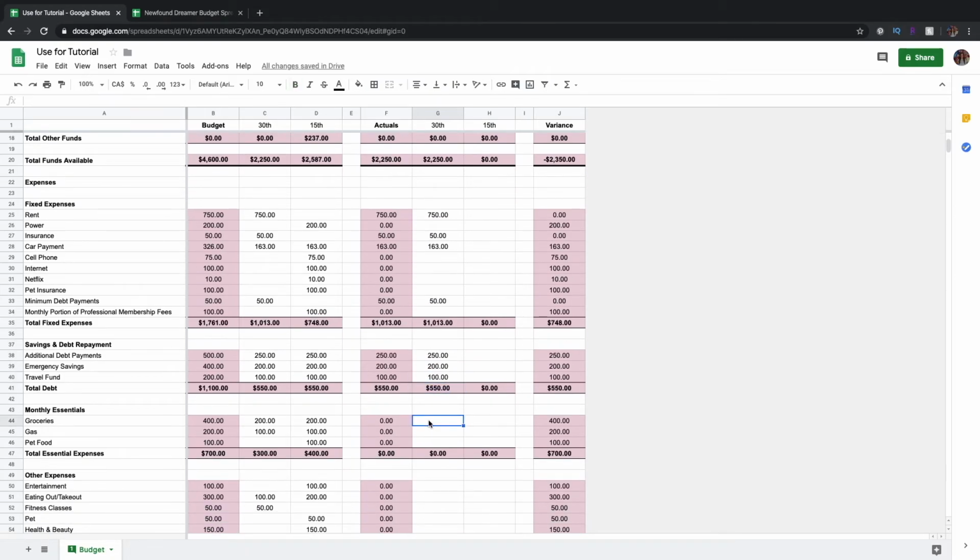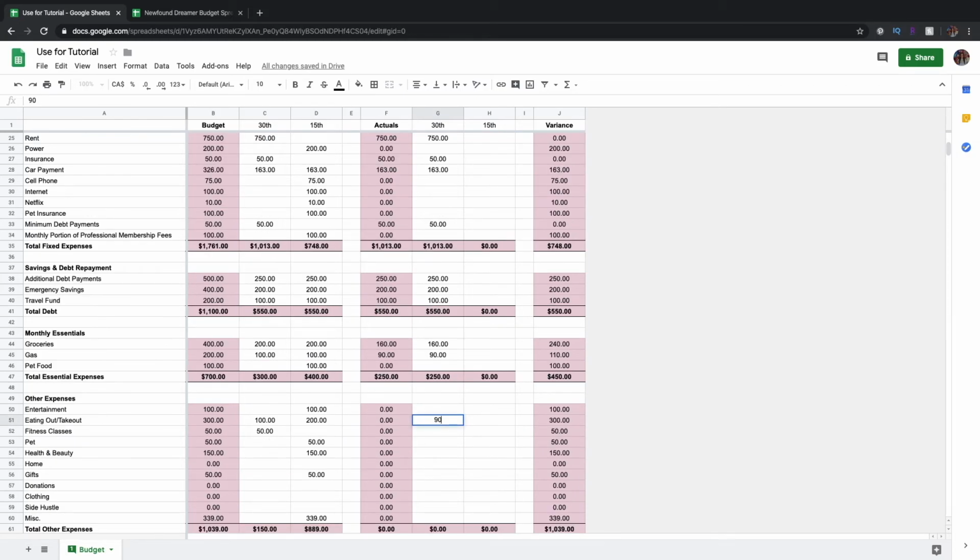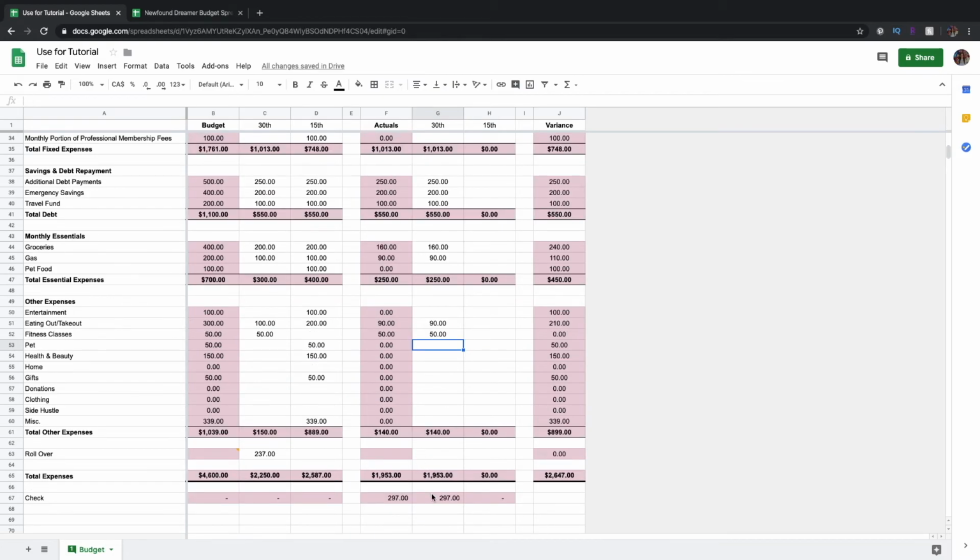Okay, so your fixed expenses will be relatively consistent to what you are booking as your fixed expenses, because most of them are predictable, but when we get down to your monthly essentials, these may vary. Okay, so as you can see, I have $297 that I can roll over to the next pay period.